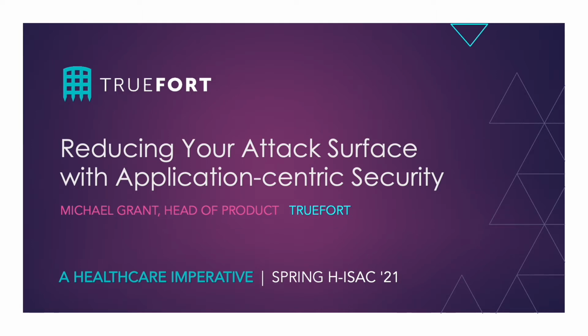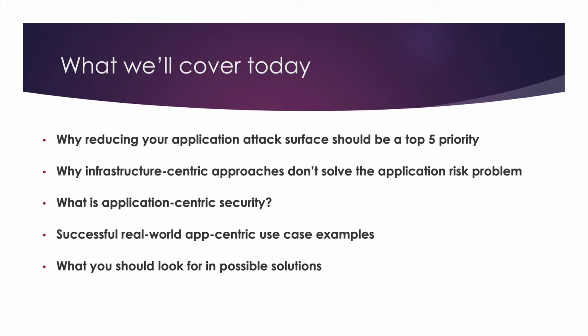The topic I'm going to talk to you about today is how to reduce your attack surface with a different approach than you may be thinking, an approach that we call Application-Centric security. And we're going to cover that in a few ways. One, I'm going to talk to you a little bit about some of the reasons why reducing your application attack surface should be one of your top priorities.